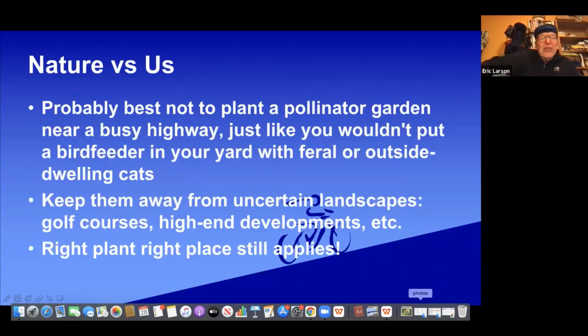So, nature versus us. It's probably best not to plant a pollinator garden near a busy highway like the Merritt Parkway or Route 1 or the Boston Post Road, just like you wouldn't put a bird feeder in your yard with feral or outside-dwelling cats hanging around. You want to keep your pollinator garden away from uncertain landscapes such as golf courses and high-end developments.